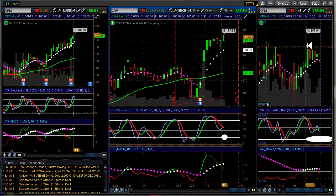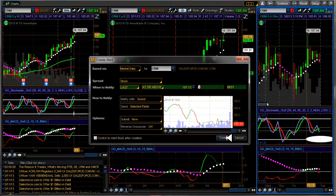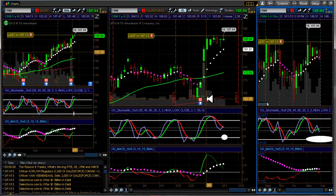So I think I'll put an alert in here, and I don't think it's going to trigger based on the pre-market, but who knows, right? So I'll put an alert at or above there. That sounds good. Alright, so we have an alert on Salesforce for today. Possibly might want to get in on it. We'll see what happens.